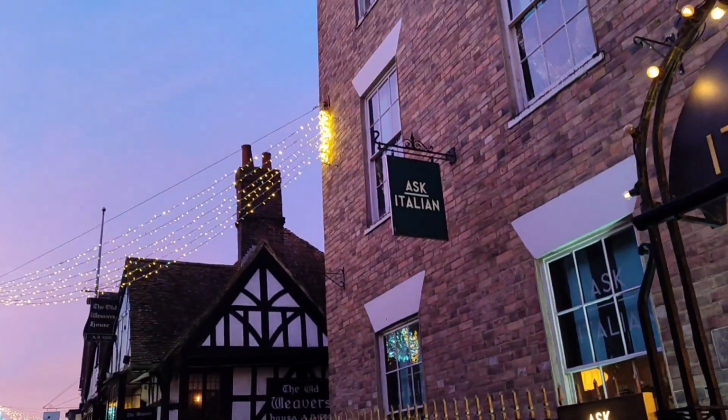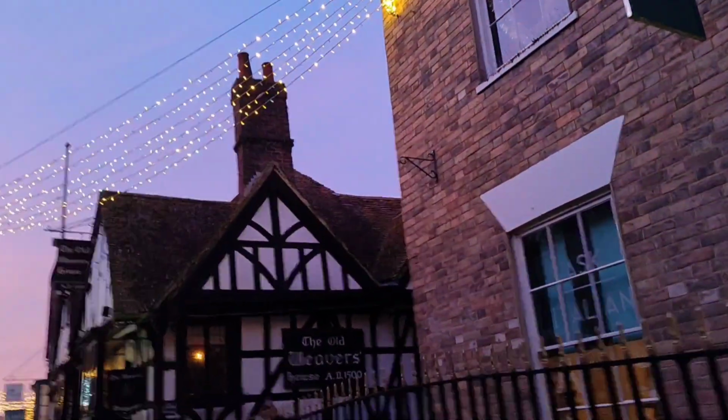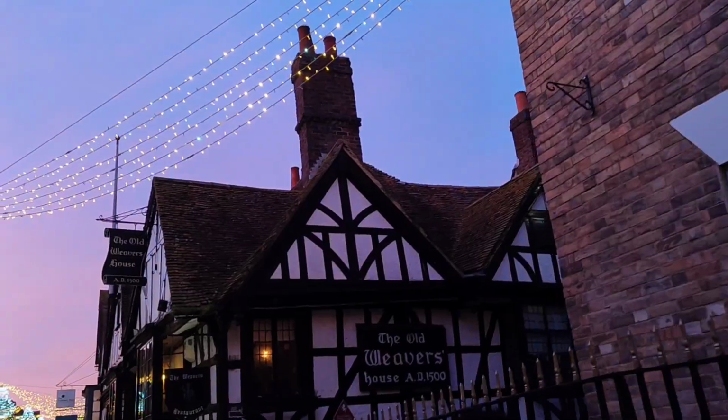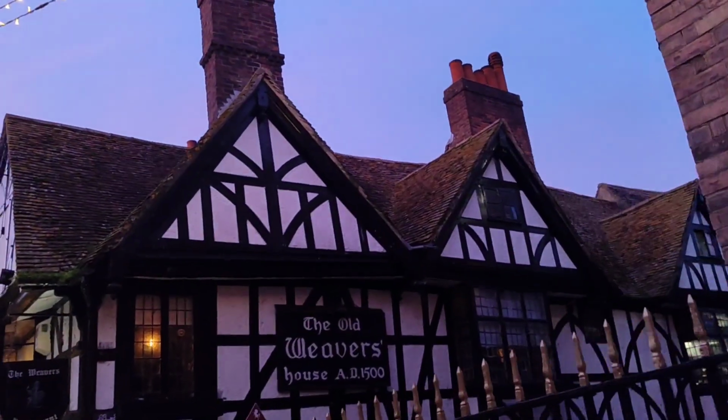And over there is another historic building. It's called the Old Weaver's House, which was established in 1500.